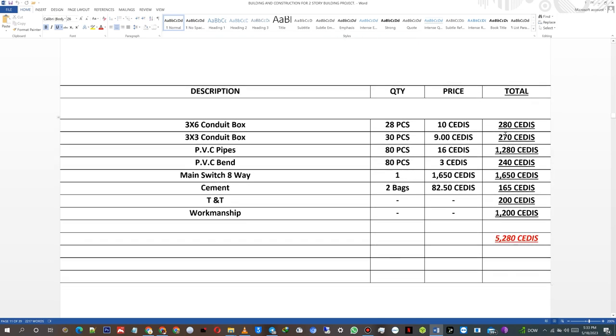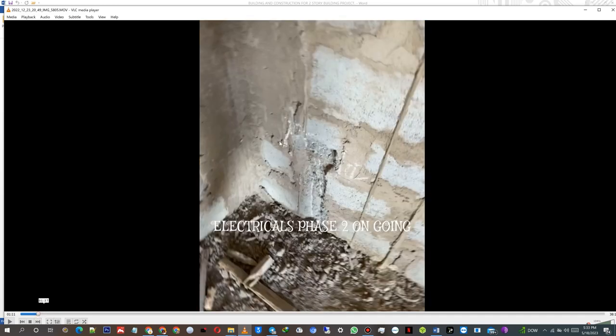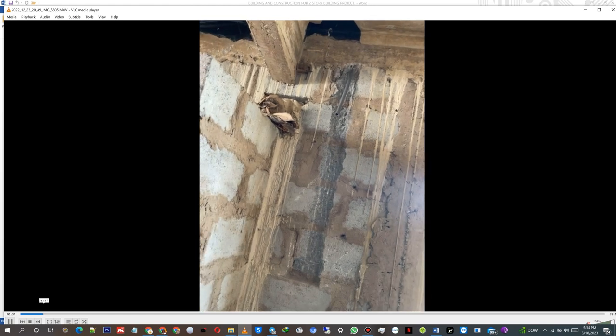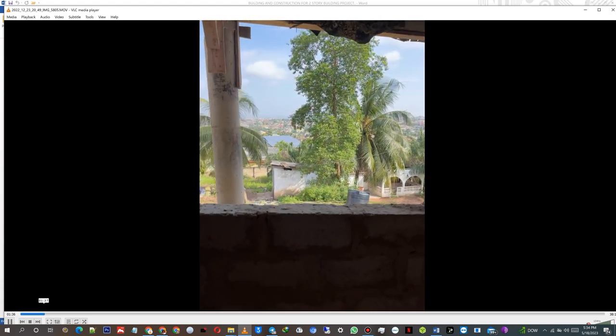of the electrical works. This part of the project is where the electrician will be cutting the walls, as you can see in the video. Yes, this is phase two of the electricals. They'll be chiseling and cutting the walls before they pass their pipes, which is phase three. Yes, there's each stage in building. Actually, this place will be closed later on because we made changes in the building.